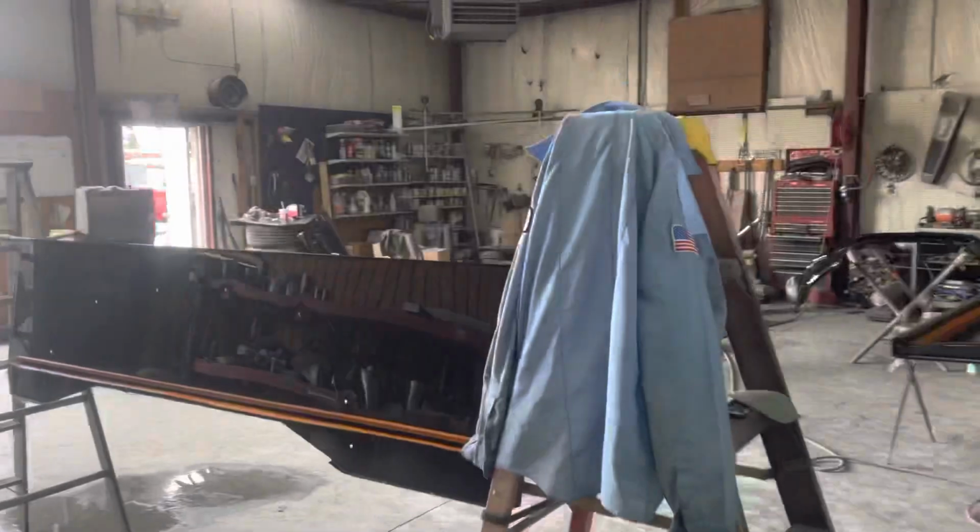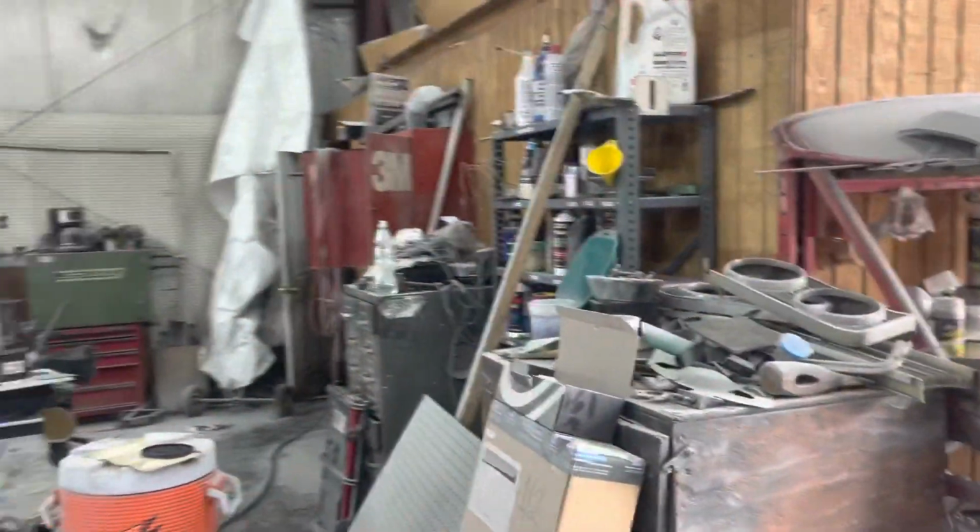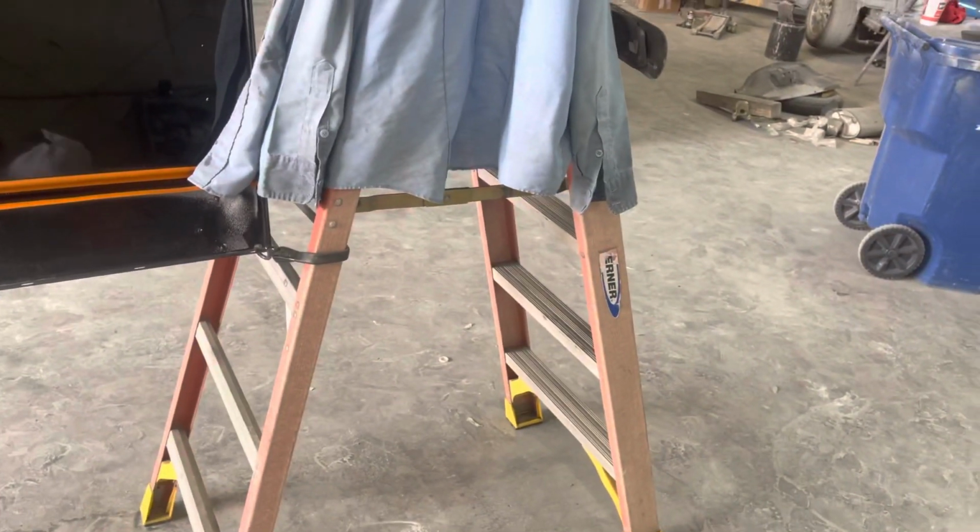But that's everything for this week. We're gonna try to get this bed put together. Alan's gonna try to finish polishing and see what happens. Maybe we'll get it up to the rod run next week.